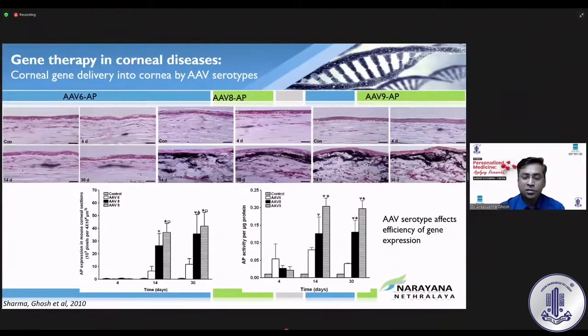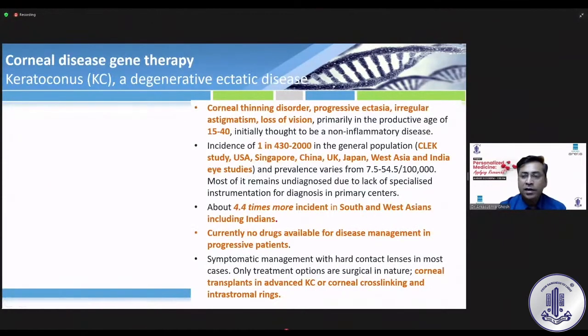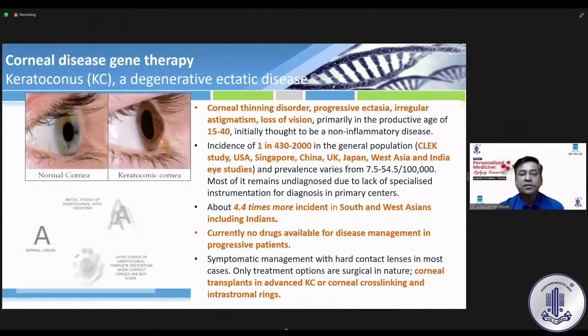So how about the cornea? The cornea is another very potent target because it's easily accessible and can be easily monitored. This is just an example of corneal gene therapy that I did with Professor Rajiv Mohan many years ago, which shows how the different serotypes of AAV work in the mouse cornea. So with that, I will invite Pooja. She will discuss the cornea and how we go about selecting genes for corneal diseases. Pooja, you have control.